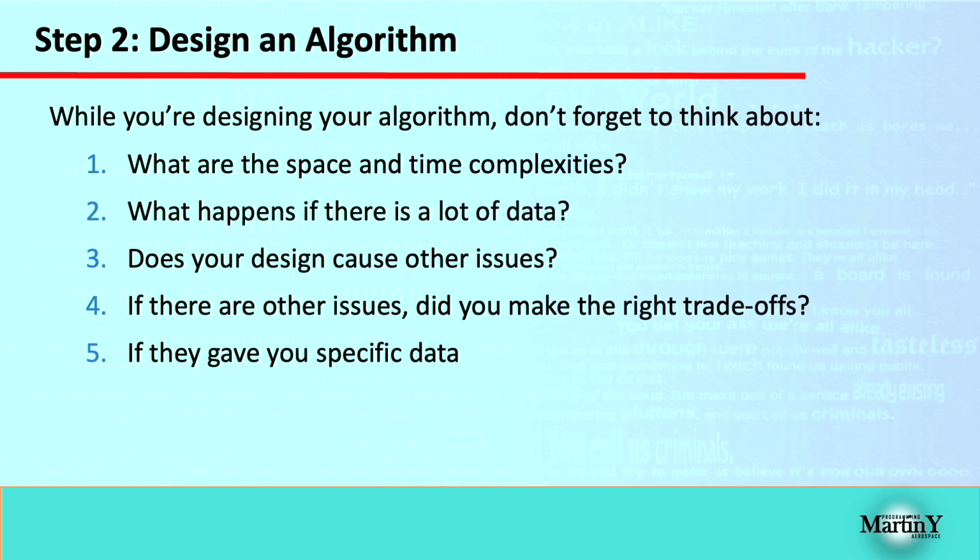So your approach should start by asking yourself the question, what are the space and the time complexities? Then what happens if there's a lot of data? Is the code getting solved in the same way, or does it become more complicated? Is your design causing any issues?